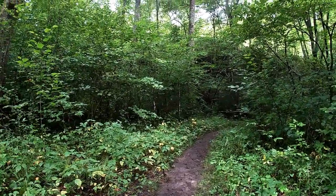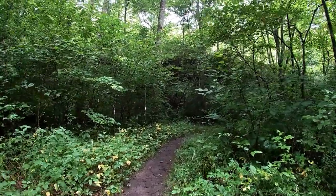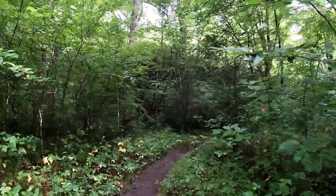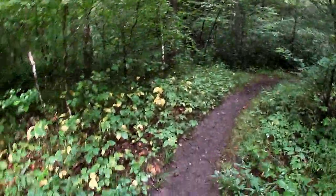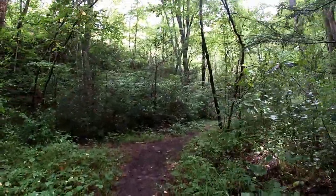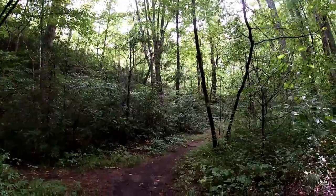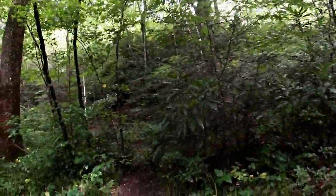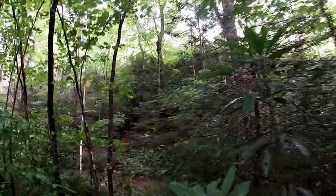There's another one. That's crazy because you could be hiking in here and not really ever know it's raining until you walk into an area like what we were just in. Yeah, a little muddy. Clearing. Walk down to the creek. To the creek.